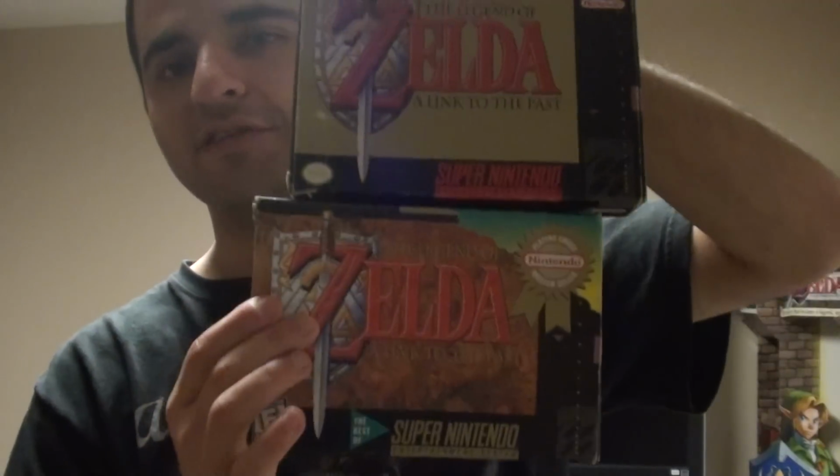I think this was the beginning of the Player's Choice too. I know this has become a regular thing, even with the Nintendo Wii. They have the Nintendo Selects, but I think this was one of the first games that did it. But yeah, that's The Legend of Zelda: A Link to the Past. The 2 different versions. I should flip that over, right there. So that's going to do it for this collection video.